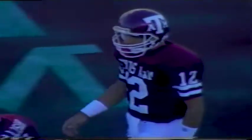And a nice catch. This ball a little bit overthrown, but Shane Crawl going way high to pull down this 21-yard gain. And Darren Lewis is out of the game now, but he is now number 5 on the all-time one-season Southwest Conference rushing list. He just passed James Gray. First down and 10 in TCU territory.